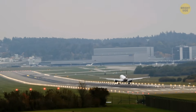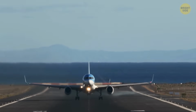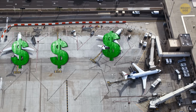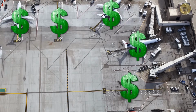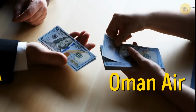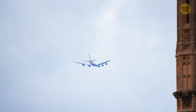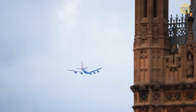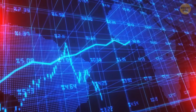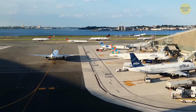Airports charge airline companies huge fees for landing on their runways on certain days and at particular times. But the most interesting thing is that the landing spots can be bought and sold. For example, in 2016, Oman Air paid Air France around $75 million for one early morning arrival slot at London Heathrow Airport. You must have noticed that airfare has increased over the past decade. That's because of the extremely high prices of landing slots.